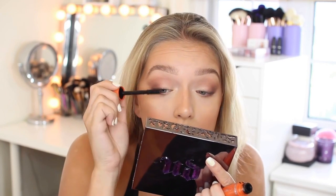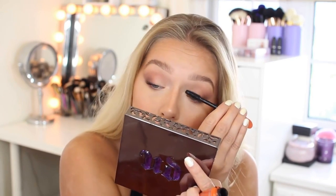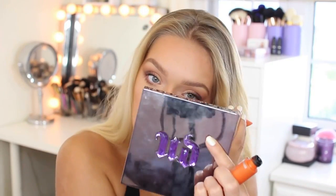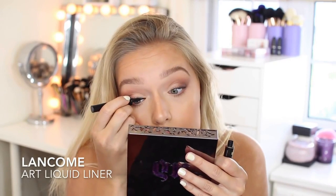So now I'm just going to be curling my eyelashes and using CoverGirl Lash Blast waterproof mascara. I'm putting on a super thin coat because I'm going to be adding eyelashes on top, and after that I'm going to be using the Lancome Art Liquid Liner, and I'm going to be lining my lids and also doing a wing.